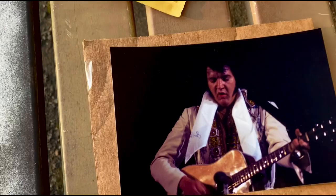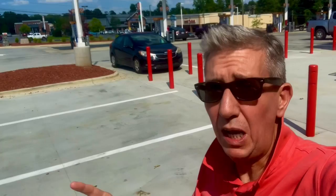All right, coming up right now, Elvis, Atlanta, Georgia, May 2nd, 1975. Elvis has just finished the show. He's getting ready to walk off the stage, and it's rare, he's in that rare two-piece suit. It's coming up now.